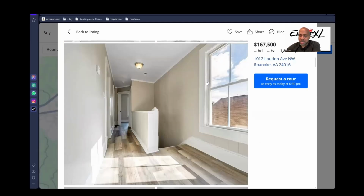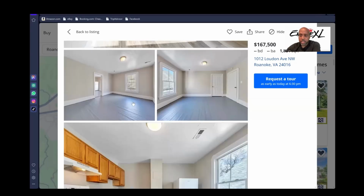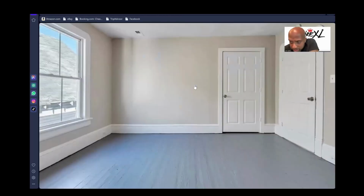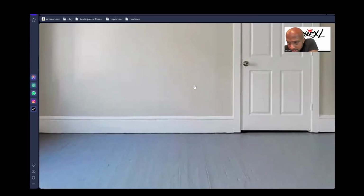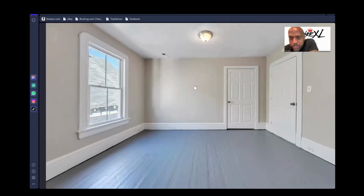Here's the inside. You got the steps. They're showing it blank, meaning no furniture. Oh, they renovated this. Floors, walls. This trimming, is that basic? What type of trimming is this? Those are wide. Those are probably original. Look at the ones around the window.